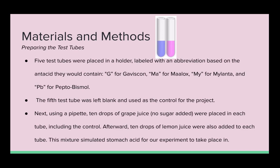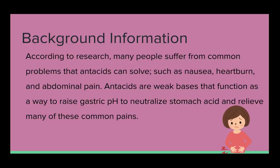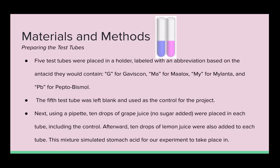So for our materials and methods, the first step was preparing the tubes. We had 5 test tubes placed in a holder, each labeled with an abbreviation based on the antacid they would contain. G for Gaviscon, as an example. We also had Maalox, Mylanta, and Pepto-Bismol. The 5th test tube was left blank because it was our control for the project.